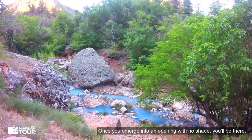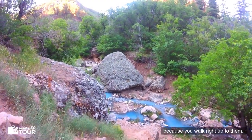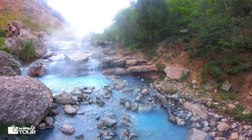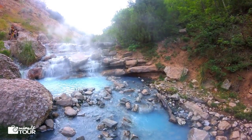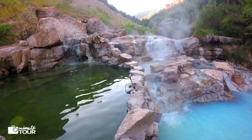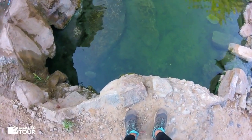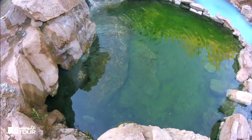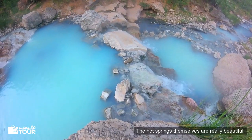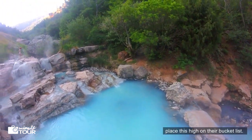Once you emerge into an opening with no shade, you'll be there. The hot springs are hard to miss because you walk right up to them. The hot springs themselves are really beautiful. It's no wonder most locals place this high on their bucket list.